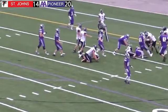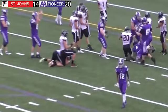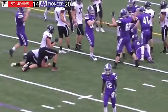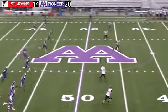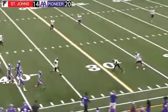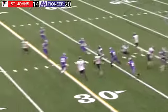Gutman set to kick off. 6 to the near side, 4 to the far side. Gutman puts his hand up, kicks it off. It's a squib kick down to the 30 and slips through, picked up by Medlock at the 20-yard line.